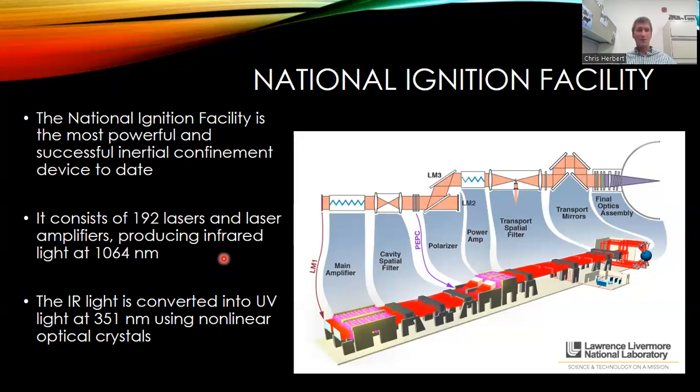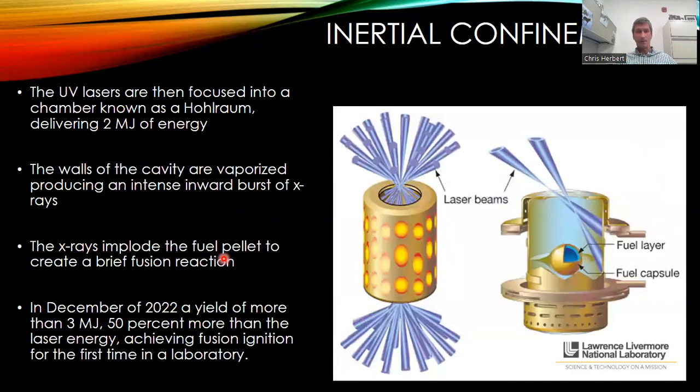You plasma fusion physicists out there are probably cringing about what I'm saying, but the ultraviolet light creates a better conversion. So the UV lasers, and again, more energy is needed for this, are focused on this container. And this container is called a hohlraum. I'm just going to say it once because I always mispronounce it. The laser energy is focused on the walls of this chamber, and then the chamber radiates X-rays that compress the fuel pellet, much like the fission bomb and the thermonuclear bomb created fusion.